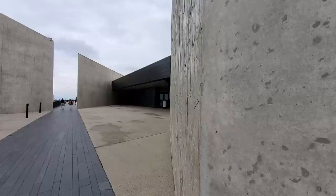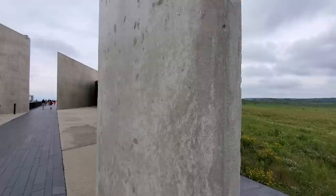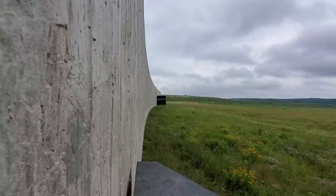So here's a pretty cool shot I want to share with you right here. Slowly pan over. And we just have the long sweeping curvature of the wall.